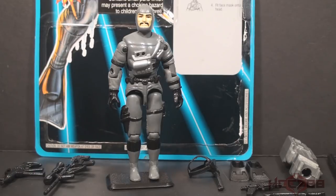G.I. Joe action figures in the 1990s, especially 1993 and 1994, departed quite a bit from what we got from G.I. Joe in the 1980s. You can see a lot of accessories here for this one action figure. We'll have a lot to look at. I also have the full card back so we can see how this figure was marketed on retail shelves.